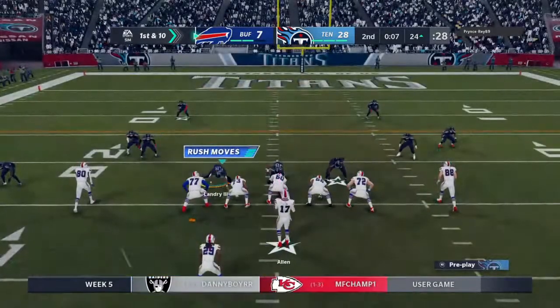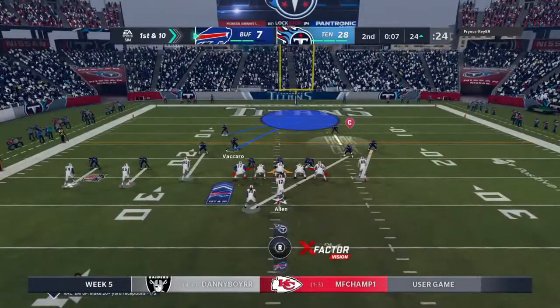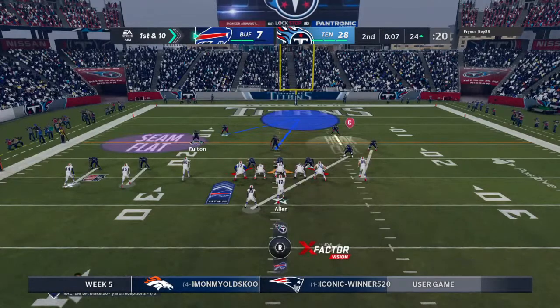23-19. Here we go. Tight into the right, boy. Tight into the right. Move. Hey. You got three. Three down. Check safety.